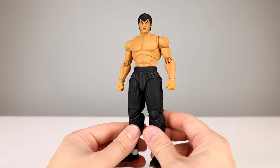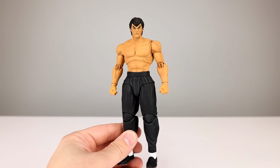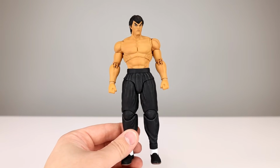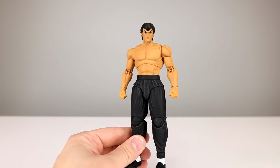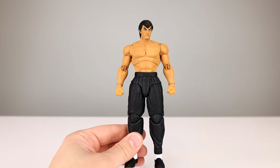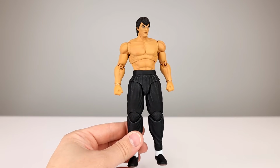And I think, for me, I like this guy because he reminds me a whole lot of the animated movie version of the character. And I think they just nailed it. He also has a little bit of Street Fighter 5, I think 5. I don't know. I've lost track of the numbers. Anyway, it looks really, really good to me.